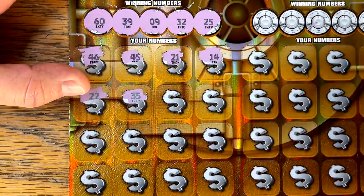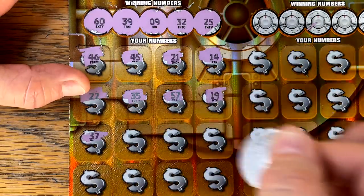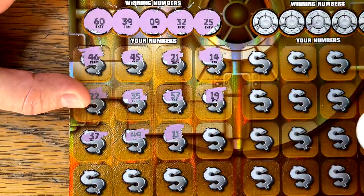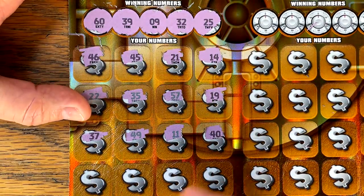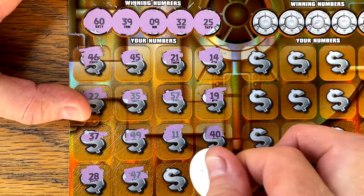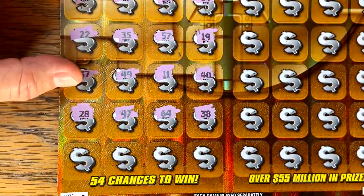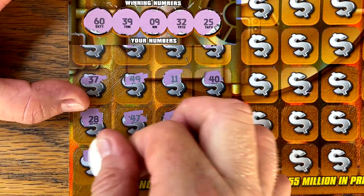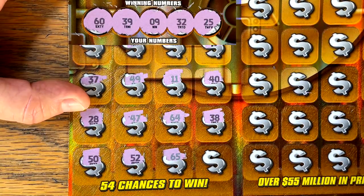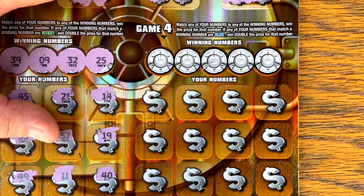There's a green one. And it's hard for me to see the greens because I am a little colorblind, but I can see there's a big difference in the shade, so we are good. And last row. 50, 52, 65. And 55, let's try the next side.